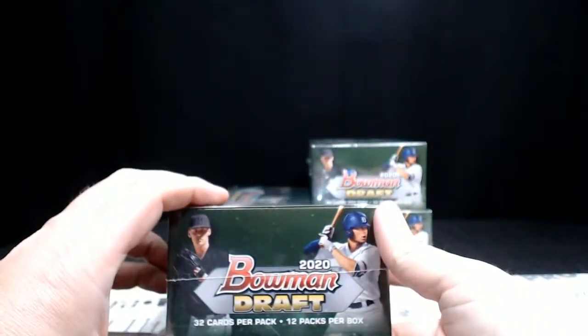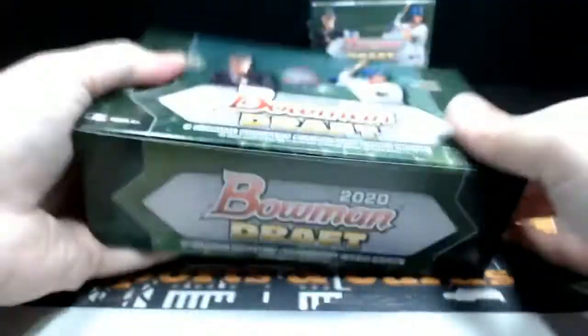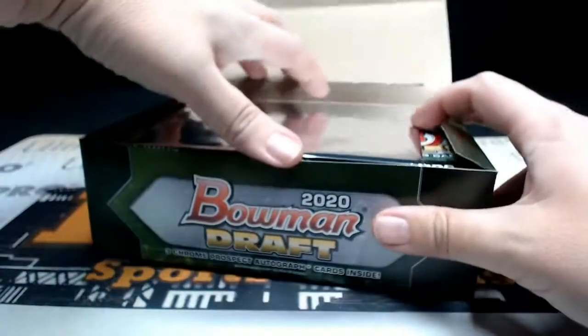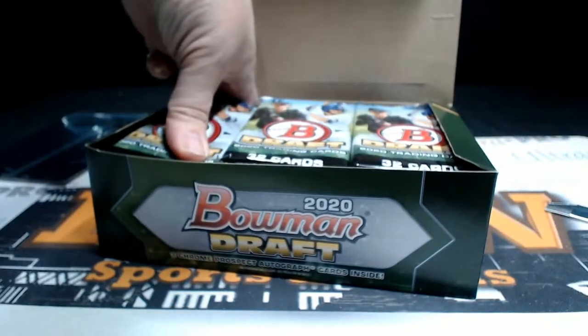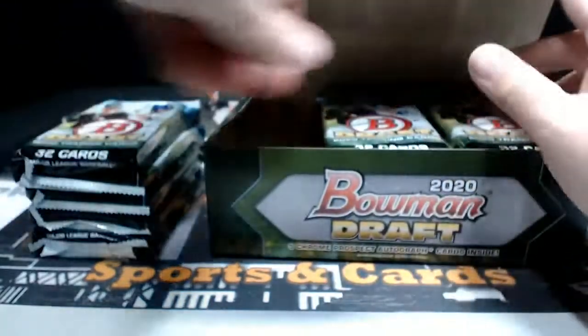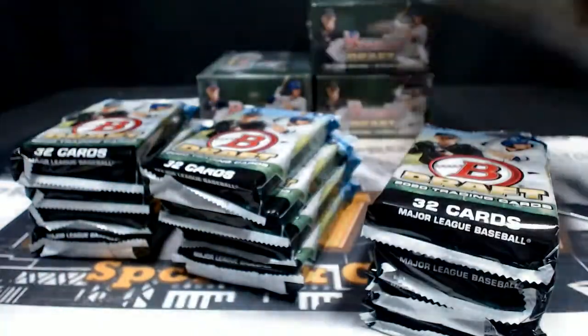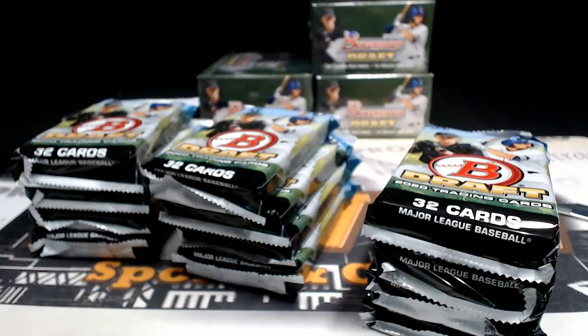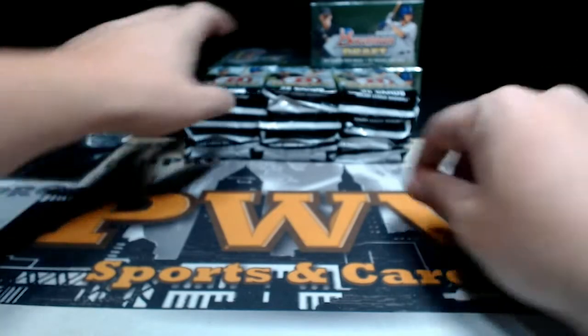All right, here we go. 32 cards per pack, 12 packs. Pure joy. Good luck to everybody. Here we go. Box number one, Bowman Draft Baseball. Glorious. All right.